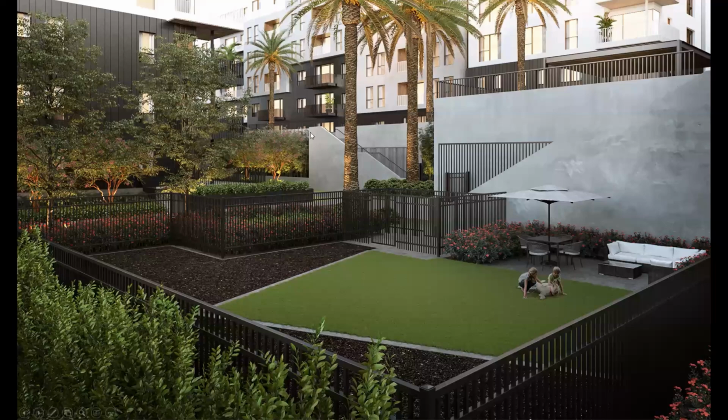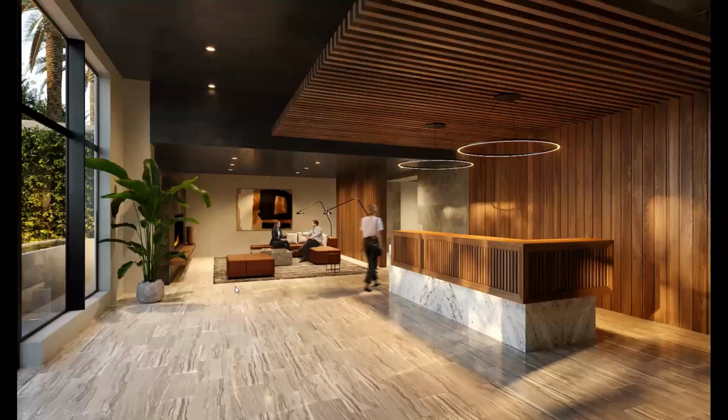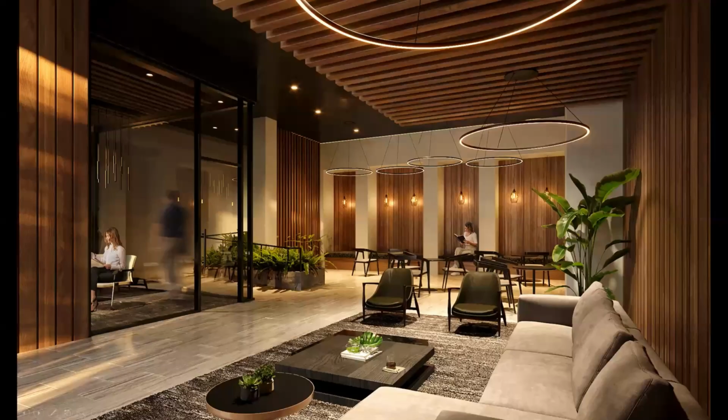This is a dog park. This is building D, and this is building C. This is one of the lobbies and how they look, very modern.